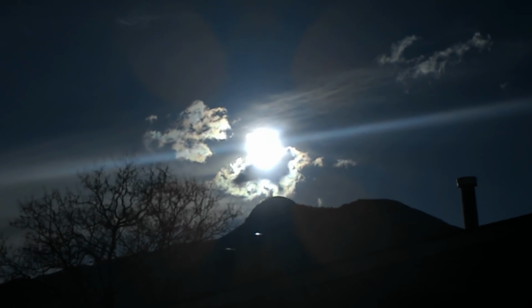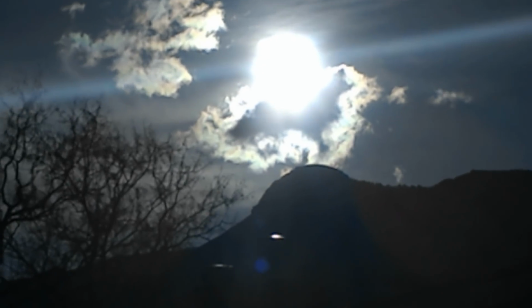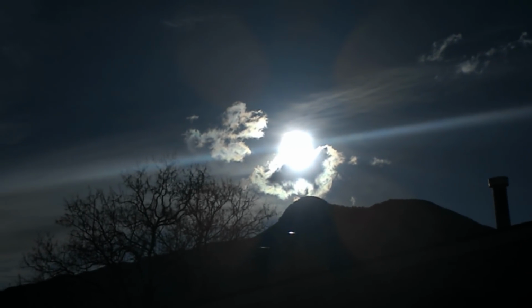What is going on? Look at the way that the light goes through those clouds. Let's get in on that. Strange. Very strange.